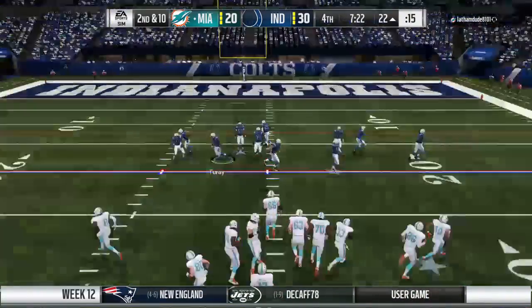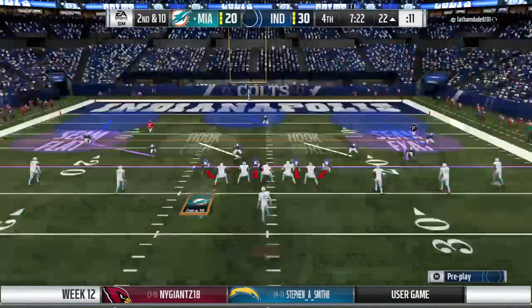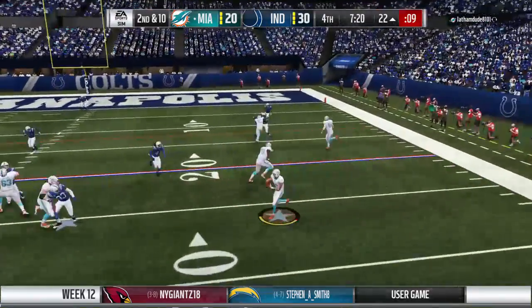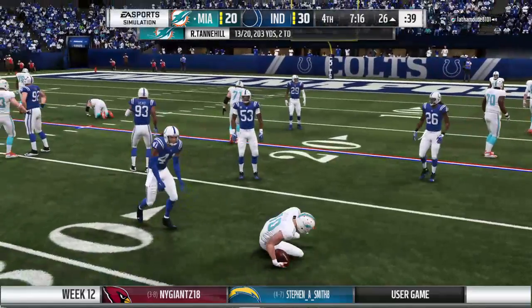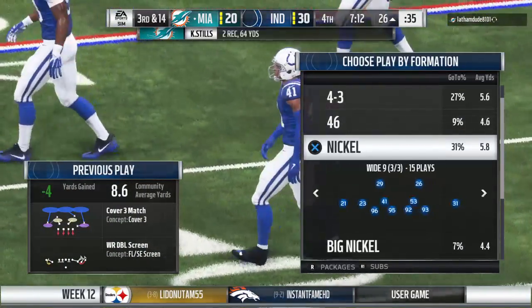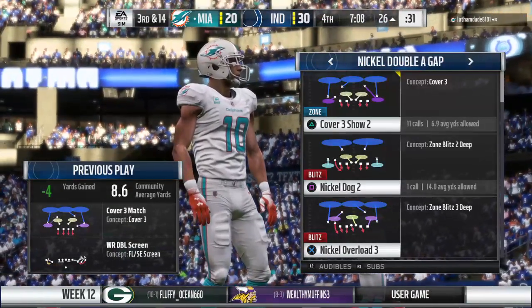So after the incompletion, 2nd and 10 from the 22. Back to the air. Tannehill on 2nd down. It's caught. Stills right side. And he's going to lose yards. They take him down at the 26. That'll be a loss of 4 yards on the play. And that'll force upon him a 3rd and 14.